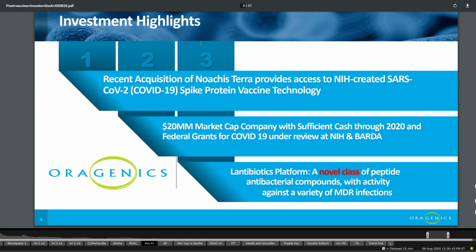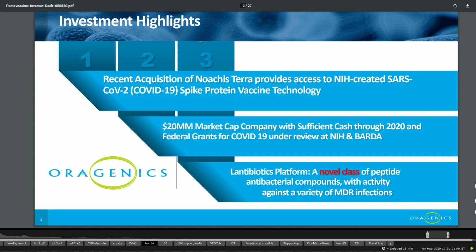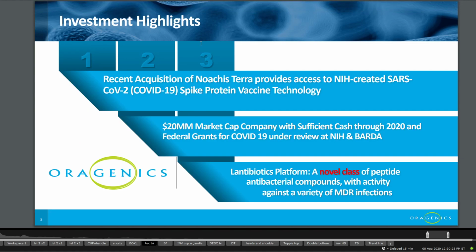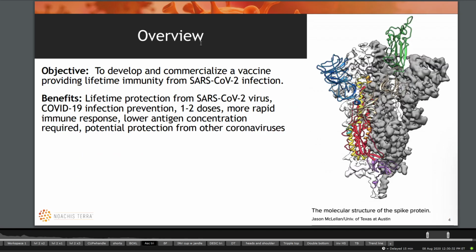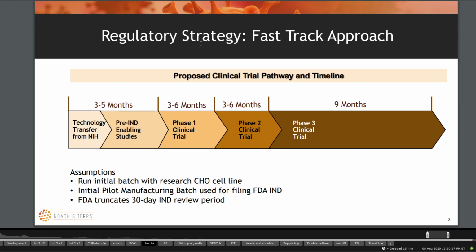it is a COVID-19 vaccine player. This company previously was not working on a vaccine, but did have an interest in the NIH-created SARS-CoV-2 vaccine based on a protein vaccine technology. I'm going to go through quickly and mention a little bit of the different phases they're going for. The proposed clinical trial pathways are 3 to 5 months for technology transfer from NIH, then 3 to 6 months for phase 1 clinical trial, and then 3 to 6 months after that for phase 2 clinical trial.